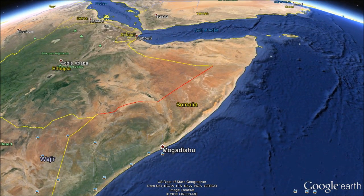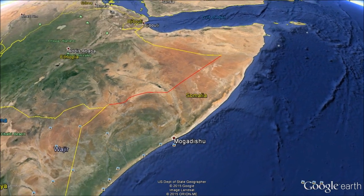Somalia is located on the Horn of Africa, a peninsula on the eastern coast of Africa that separates the Gulf of Aden to the north and the Indian Ocean to the east and south. This country shares a border with Kenya, Ethiopia, and Djibouti. Its area is 637,637 square kilometers.